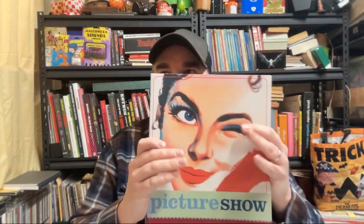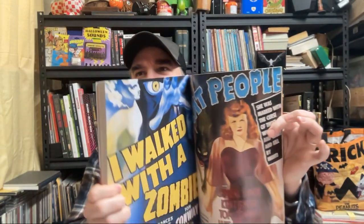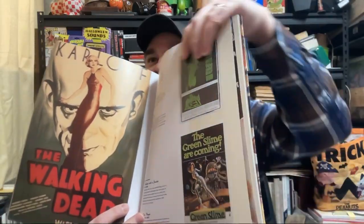Because it's Horror Font Friday, I'm going to share this fancy picture show book I got. It's classic movie posters from the Turner Classic Movies archives. And as I don't think anybody would expect, it's got these terrible crops of movie posters instead of what you would normally expect, where you get to see full movie posters like they're doing on these pages. Like, give me some friggin' margin, Turner Classic Movies.